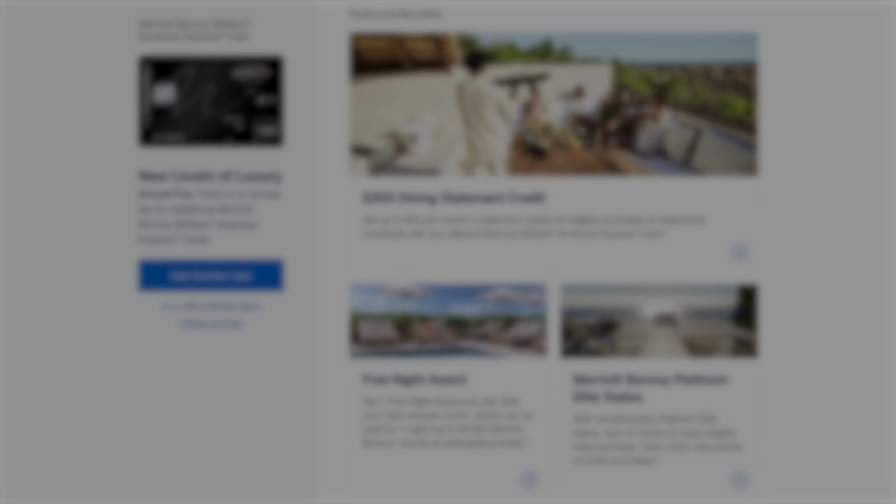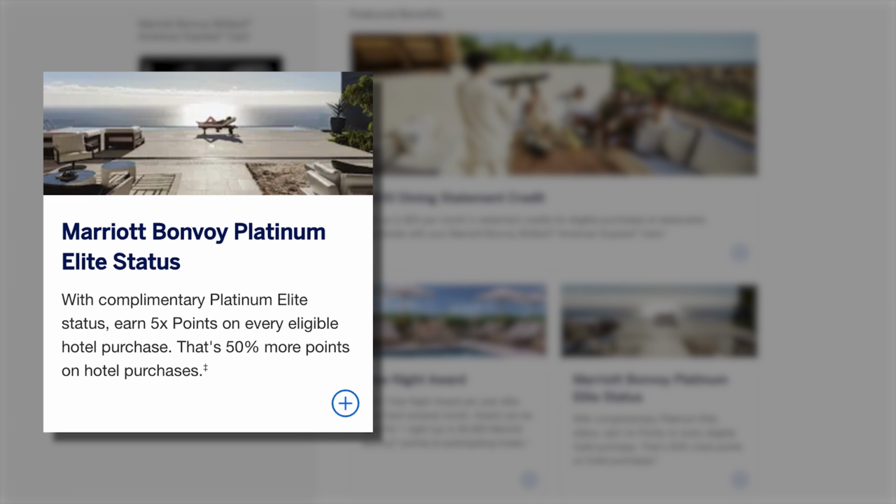The first benefit is the automatic Platinum Elite status in the Marriott Bonvoy program, and this is the one that's the most beneficial because this is the level where you can take advantage of the breakfast offering, which varies by brand. And since I stay at Marriott properties often, I can take advantage of this benefit as well as other benefits for the Platinum status, such as early check-in and late checkout.